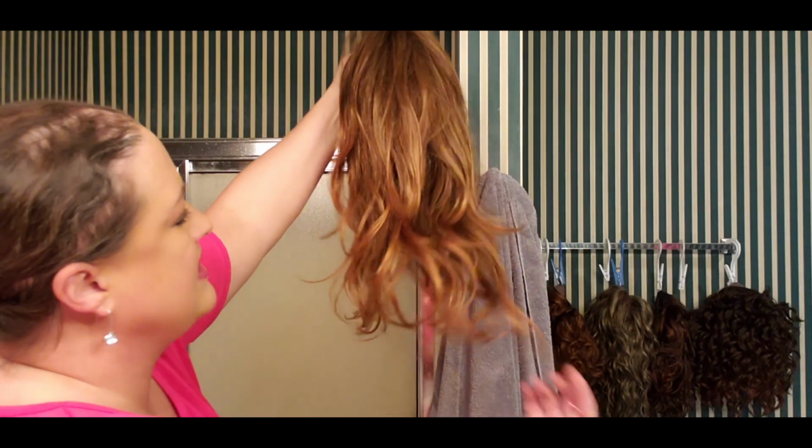You can just kind of see. And the more you wear it, if you wear it down, it does need to be combed out quite frequently. It does get kind of messy.